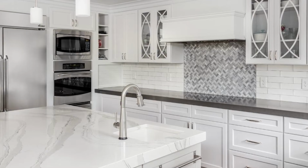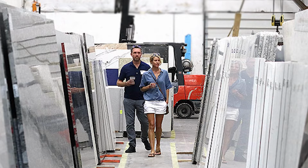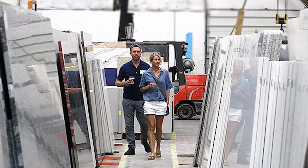If you're willing to invest a little bit more upfront, replacing your kitchen countertops is actually a simple renovation that yields a pretty good ROI, return on your investment. And there are many types of countertops to choose from: marble, quartz, and granite. In my opinion, you can't go wrong with quartz, since it's probably the most durable kitchen countertop you can find. It's pretty much nearly indestructible, and it isn't very permeable, which means no wine glass stains.